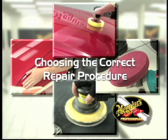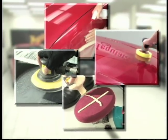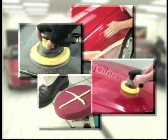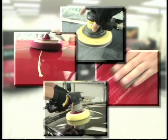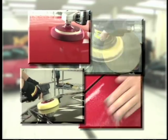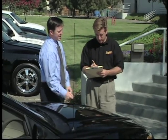Choosing the correct repair procedure. Before beginning the repair process, be aware there are a variety of methods you can use to correctly remove paint defects. Which method you choose should be determined by the severity of the defect, your skill level, the condition and type of paint, as well as the expectations of your customer.